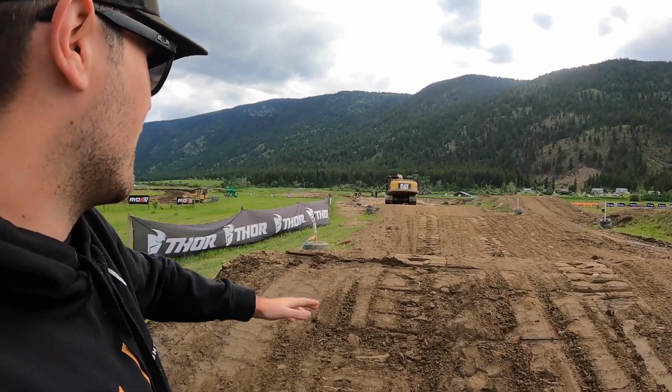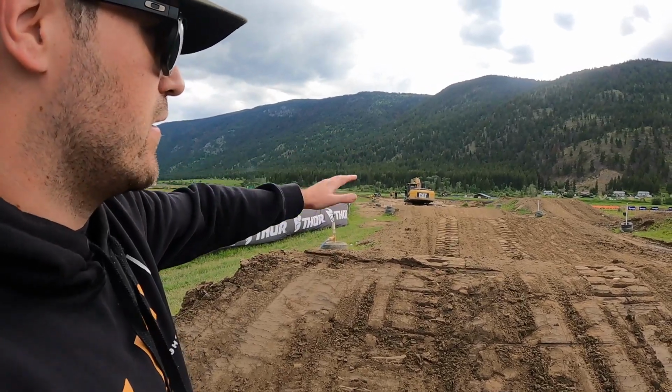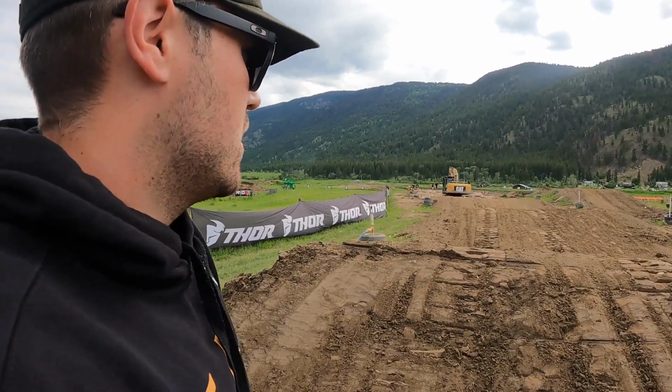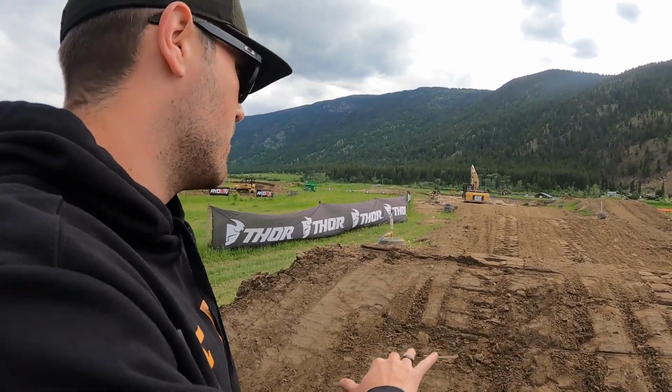You can see they're working on the track right now. We're going to have to see how it shapes up. I don't think anyone's going to go tripling in. This isn't peaked up enough, but this is one of the options where you can actually do something a little bit different and, you know, scrub or jump high.